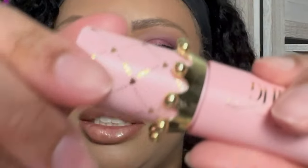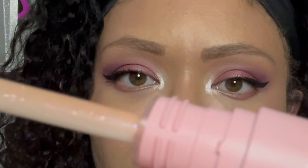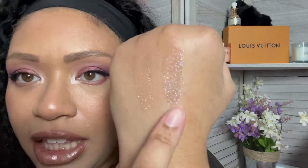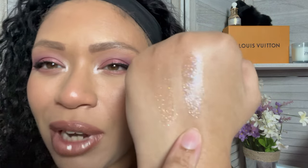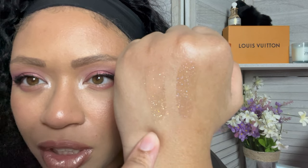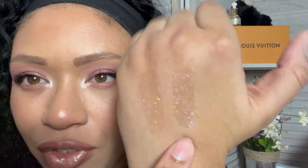Now let's see. The next one is Tierra Topaz. This packaging is just so cute. The way she just kind of plopped out. Now this one has a lot of pigment. Let's see if it goes down with the pigments. This is Tierra Topaz. This one has more purpley kind of flecks in it, whereas this one is more just gold and silver. This one has the gold, the silver, and then kind of like a purple.